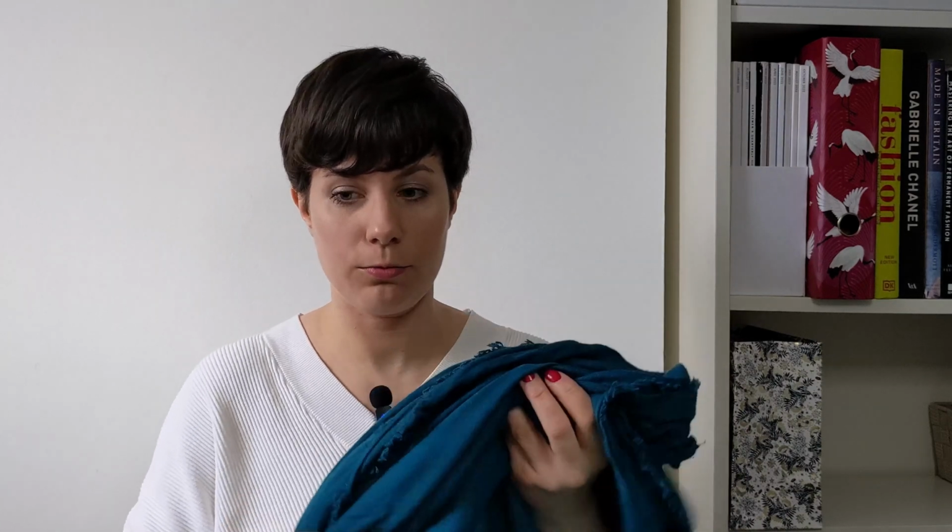Yes, this one is perfect. But this, I think I wouldn't wear it as an accent color. I wouldn't treat it as a color at all. I would wear it as a neutral color. So for example, if I need something basic and I don't want to wear black or navy, this would be my other choice. Now let's see shades of red.